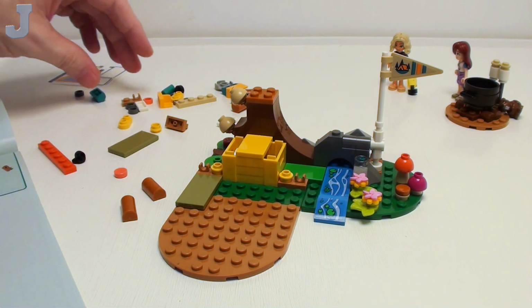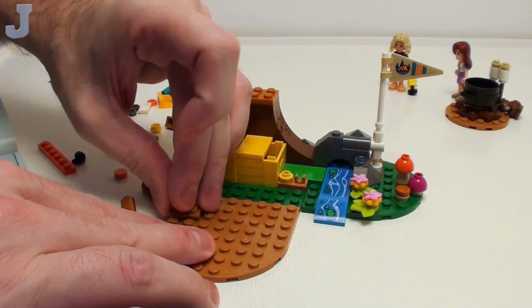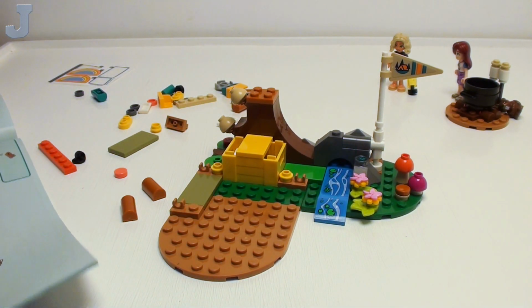Okay, I can use more of these log pieces. Remember that Alpine Lodge? Yeah, we can use more of those.